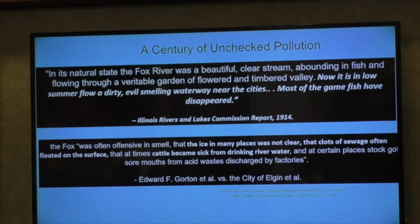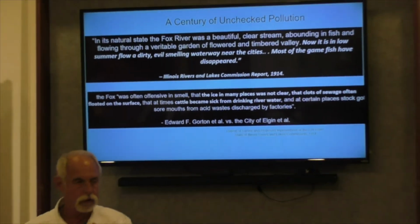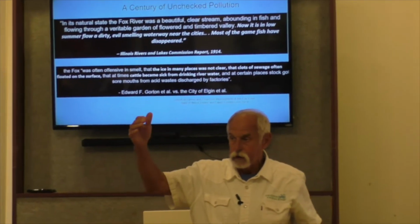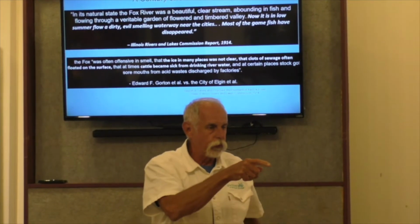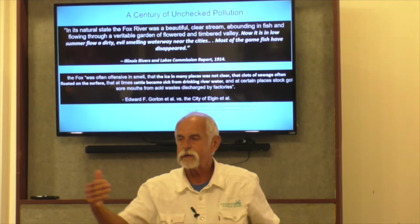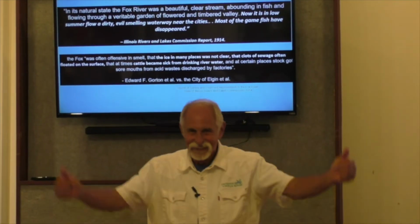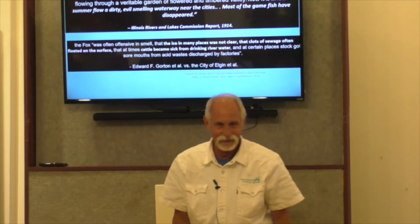That's a little harder to read, but the point is, by 1914 we had made it a sewer. It didn't even take us 100 years, and there's a photo in there that shows Elgin, and I think in the diorama, Doreen pointed out, there are more outhouses than homes. And the outhouses were at the end of the pier. Thank you very much, Fox River, for taking it to St. Charles, right? It's a perfect design wastewater treatment plant, right?